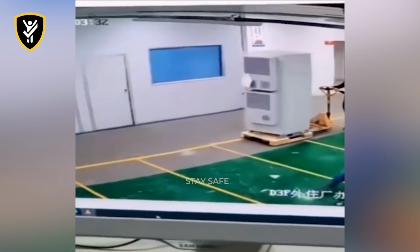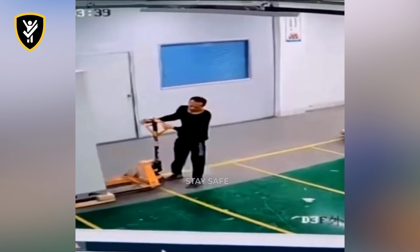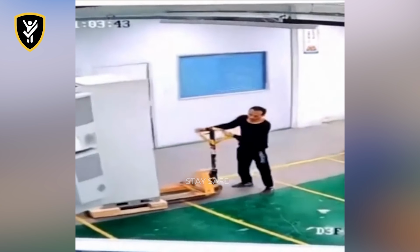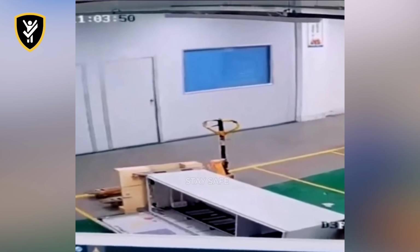A person cannot safely act as a structural brace against shifting industrial equipment. Personnel must tightly strap down all movable components before initiating transport to maintain absolute stability. If a large load begins tipping, operators must immediately step back, clear the load path, and allow the load to settle without attempting to catch it.